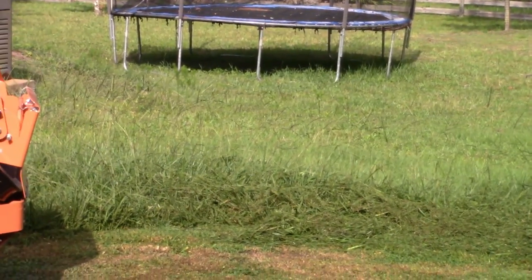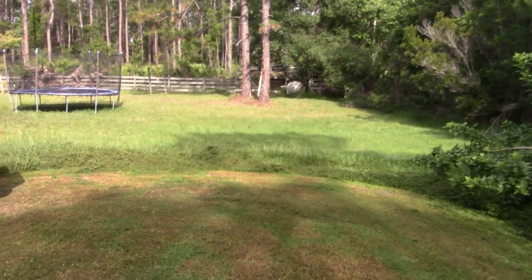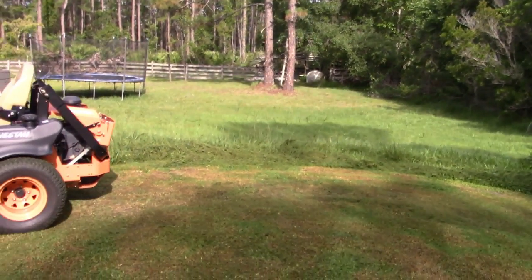But that area has more grass, but I'm going to run into the same issue over here because there's more crabgrass over here. Anyway, set it up again and mow it all down.